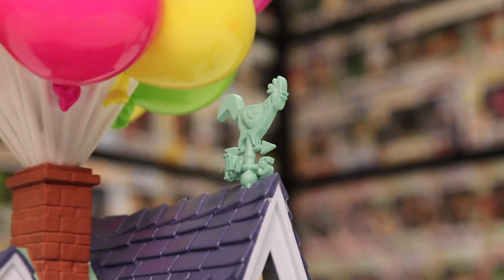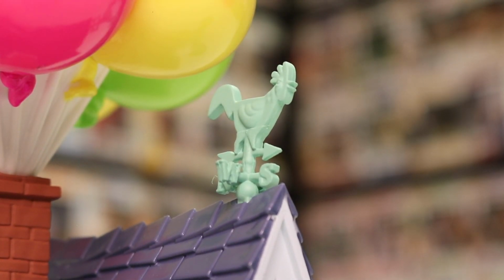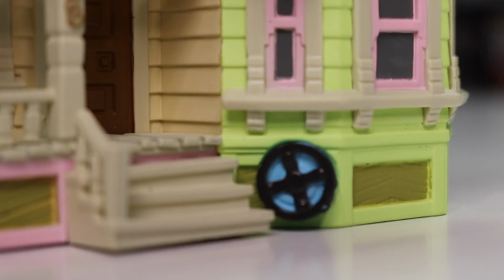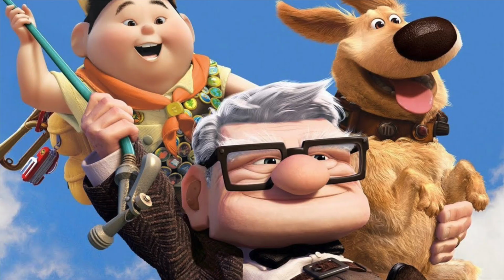Guys, they even have the chicken weather vane on here that spins around really quickly. They show it off in the movie, which is really cool. They even added the hose at the front of the house that they use in the movie. So they added some features that are actually used in the movie, which is really cool. I think they tie the house down to it, and then they walk with it as they're going. So it's like floating in the air, which is really cool.